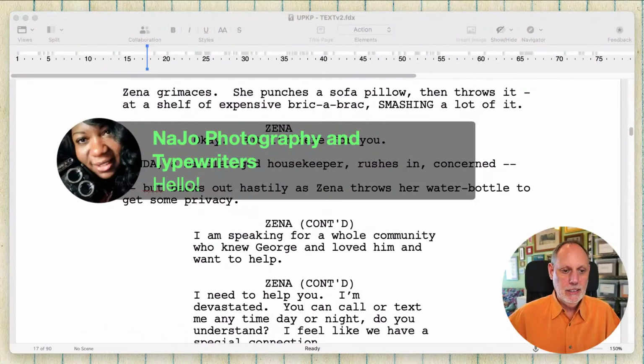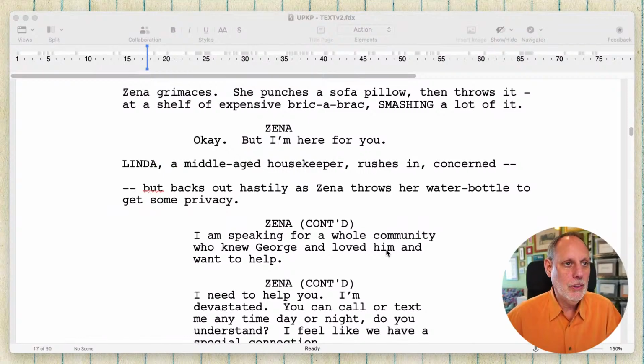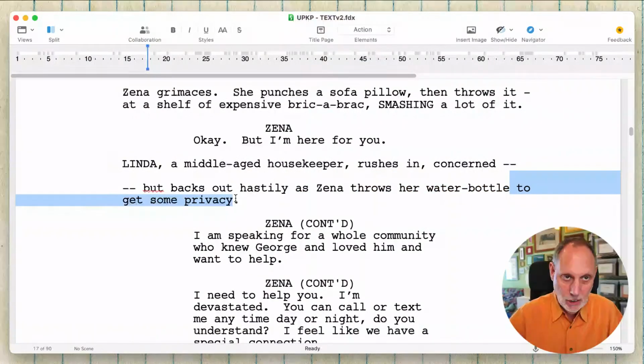Natasha's here. Wolf is here. Hi, everybody. Glad to see you. It is good to be sharing this with you. I'm just cutting. I don't think we need to know why.